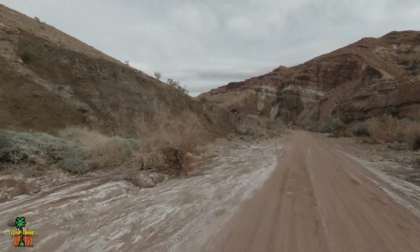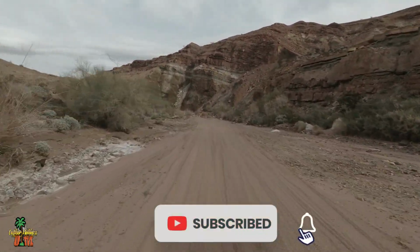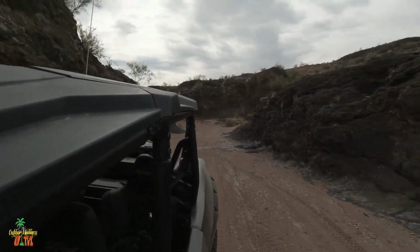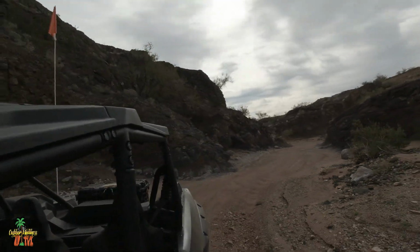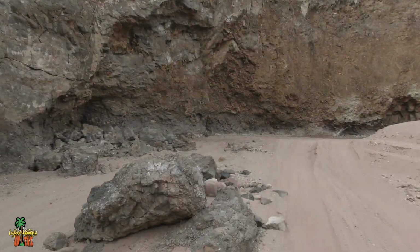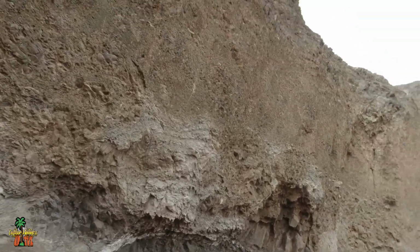Now check out the colors of the rock formation right ahead. That's what I love about the desert. In some parts, you've got all these different colors. It's just so beautiful. Wow. Man, this is awesome. Woo-hoo!